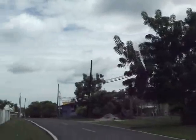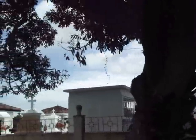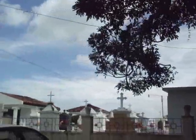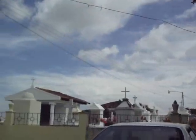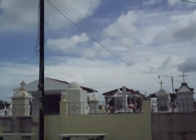On the right is the local cemetery, and you can see that it is unlike any cemetery in the United States. Very colorful, lots of flowers, lots of monuments to the local dead people. The families get quite elaborate with their graves, and they're all buried above ground. No one is buried below the ground here. They're all in concrete vaults.